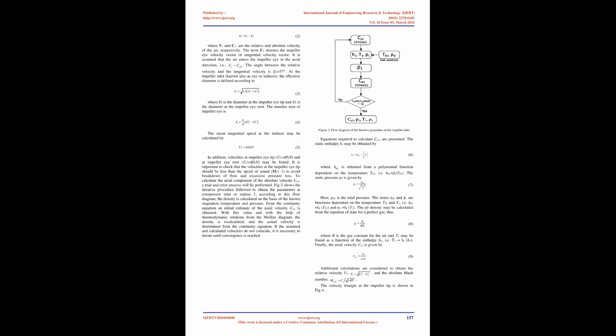Equation 1: m = ρ1 Ca1 A1 = ρ2I Ca2I A2I = ρ2D Ca2D A2D = ρ2 Ca2 A2. In equation 1, ρ, Ca and A denote the air density, axial velocity and the cross-sectional area respectively. The subscripts 1, 2I, 2D, and 2 denote stations corresponding to the entrance to impeller, exit from impeller, entrance to vane diffuser and the exit from vane diffuser, respectively.